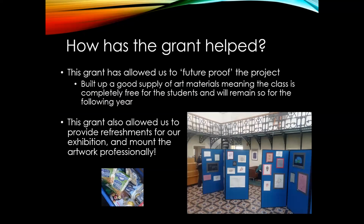So how has the grant helped us? Well, it's allowed us to future-proof the project. We've built up a really good supply of art materials, and this means that the class is free for the students and also that it will remain so for the following year. The grant also allowed us to provide some refreshments for our exhibition, which did make it feel quite special, and then mount the artwork professionally as well. So it was a nice experience for those students.